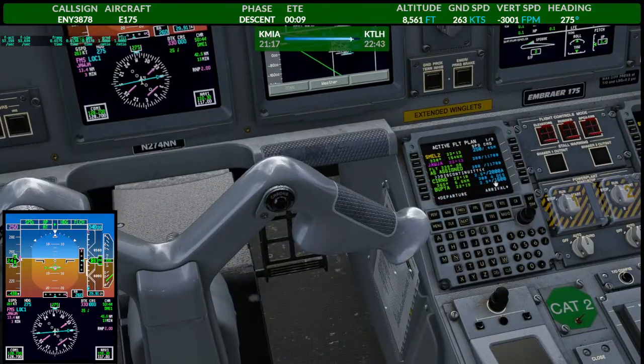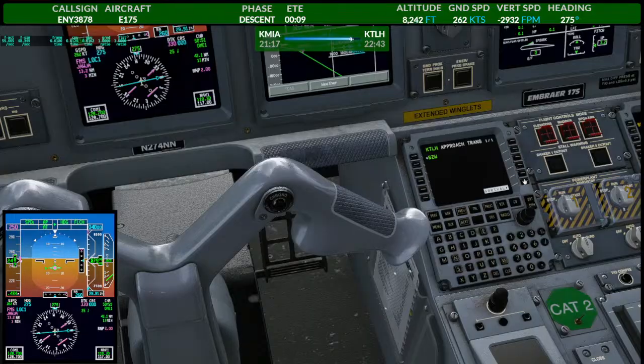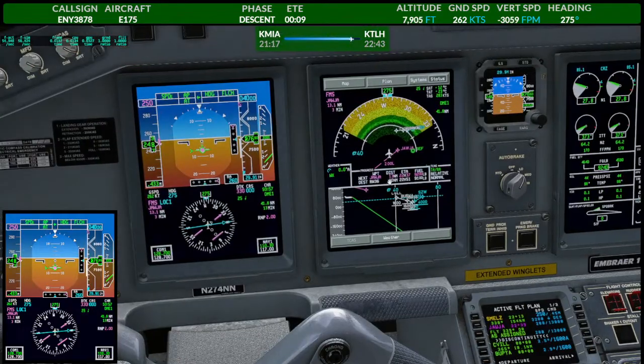We're going to still take runway 36, but we're going to take ILS Z. And we're going to apply that arrival and activate it. Alright, other than that, good to go.